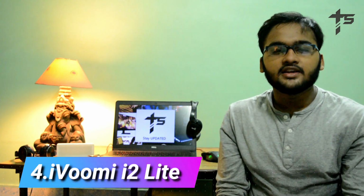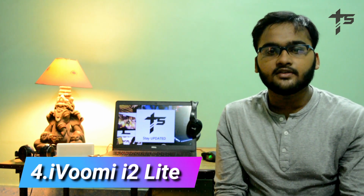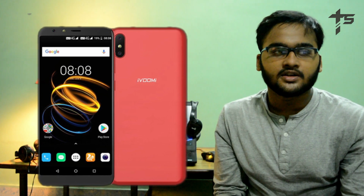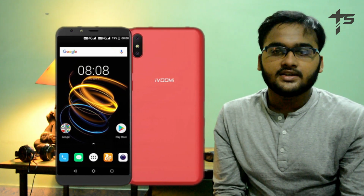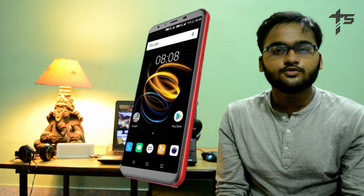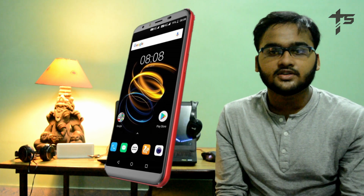At 4th on our list is the iWoomi i2 Lite. It is priced at ₹6,499. Well, iWoomi is known for its cheap smartphones and this is no exception. It packs in a huge 4000mAh battery. It has a 5.45 inch HD plus display. It has 2 GB RAM and 16 GB of internal storage.